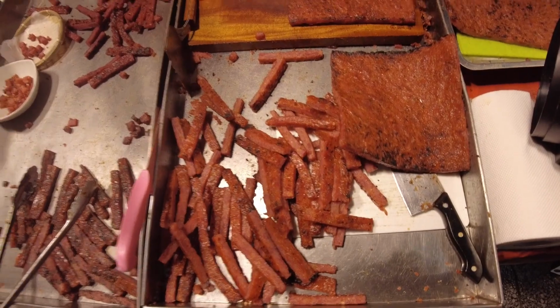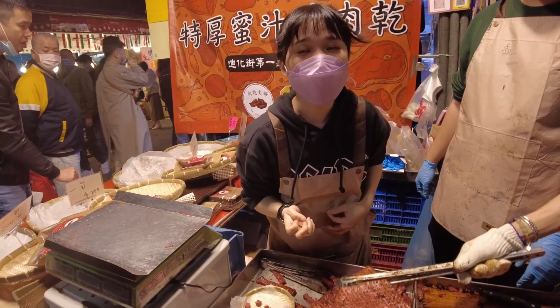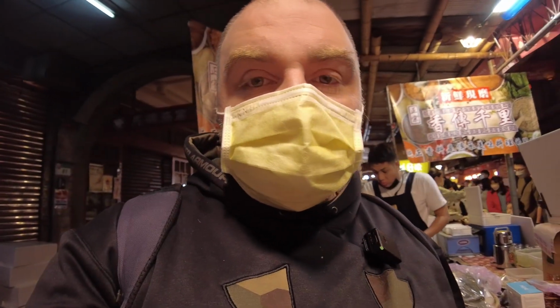Some kind of meat here. More jerky to try. Oh, it's not for me, jerky like. Tastes fresher than the other one though. I think I would actually eat that style of jerky, to be honest.